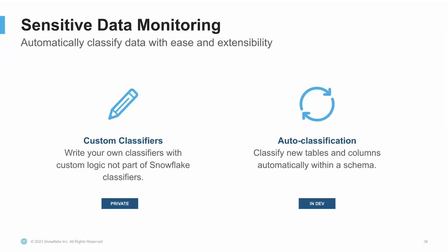Second, we are introducing auto classification, a feature that will automatically classify new tables and new columns that are added to a schema. And this is a schema level capability that can be enabled in any schema of your choosing. This capability is now under development.